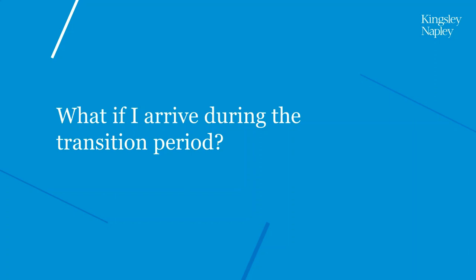So what we know so far is that if you are an EU national arriving in the transitional period, you may be required to apply for a temporary residence document. At the moment, as you know, as an EU national, you don't have to do anything and you can live in the UK without obtaining any documents. But it is likely that that will change, and the UK seems to have indicated that that will be the case. So that will be the first change.